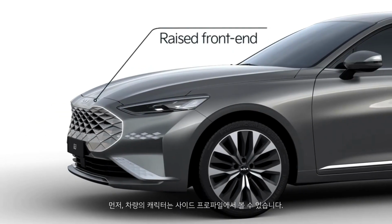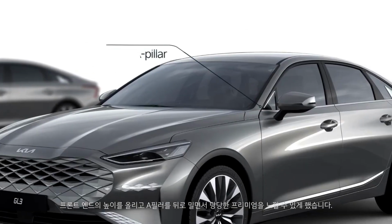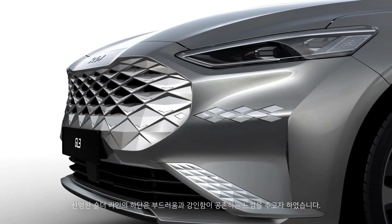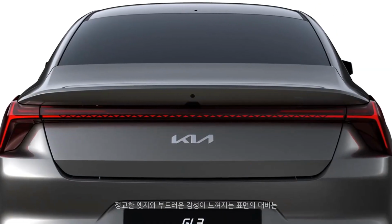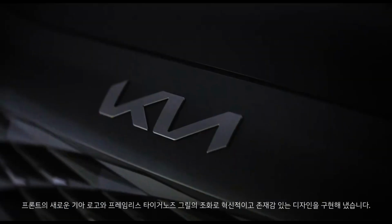First, the character of the car comes with the side profile. We raise the height of the front end and push back the A-pillar to achieve a feeling of confidence and premium. Under the precise shoulder line, there are two crossing volumes that combine a touch of emotion and masculine strength. This sort of unexpected contrast between the sharp precision and emotional surfacing is a part of our new design philosophy, Opposites United.